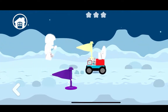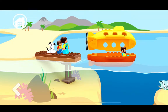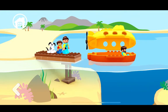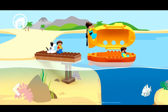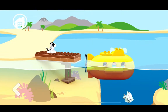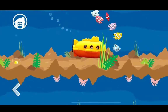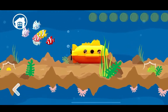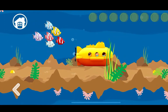See you again. Hello, guys. Today we will dive in a submarine. Let's see what's under the water. Let's put in the passengers and let's go. Seat, seat. Okay. Oh, see, there are many, many fishes of different colors: blue, yellow, red, purple, pink, and light blue. Super, many, many seaweeds.